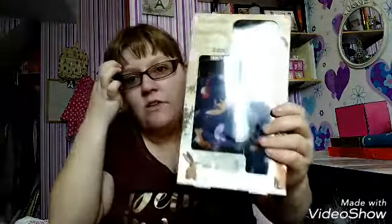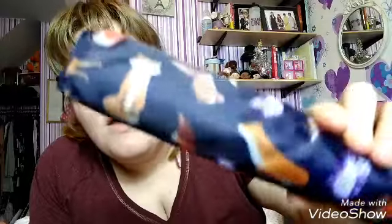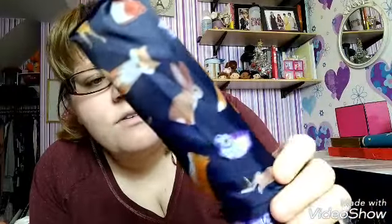Well, I also got this. This is the last fox thing I got. Oh, wait, no, one more thing after this. But it's an umbrella and tote bag, so like a little bag and an umbrella. And the reason I got this was because they had foxes on, obviously. If I take it out, you can see it a bit better. I love the way these foxes are on here. And there's also bunnies and robins and owls. And it's such a nice umbrella.